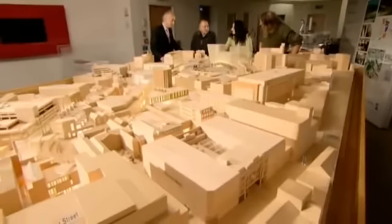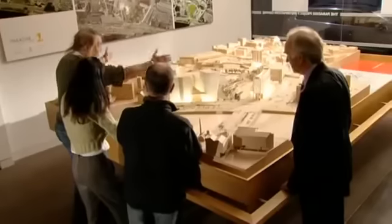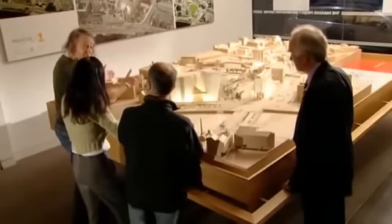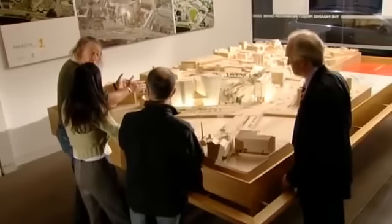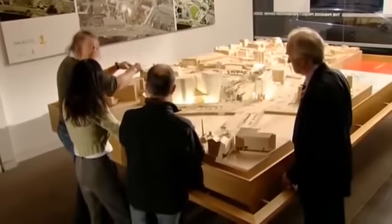This isn't really your kind of archaeology, is it, Phil? You're going to have to hang around in a big city. I know, but I think I'm going to live with it. I mean, I really will. I mean, this development represents the future of Liverpool. What we need to know is the past of Liverpool as well, and the past is underneath that development.